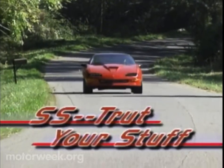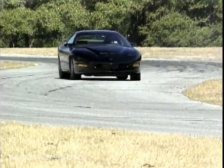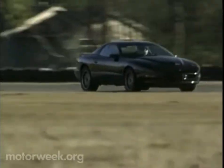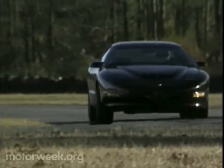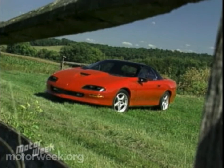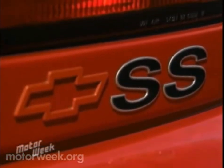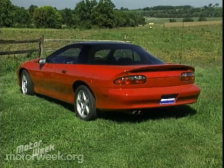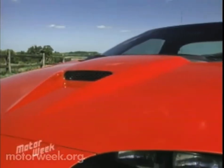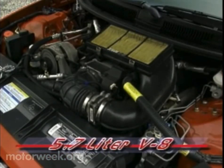And it struts courtesy of our friends at Street Legal Performance. Regular MotorWeek viewers will remember SLP as the builders of the formidable SLP Firehawk, a free-breathing limited edition Pontiac Firebird. But this time, it's Chevrolet that benefits from SLP's airflow expertise. And in the Camaro Z28 SS, those benefits are substantial and obvious, thanks to prominent SS badges on the flanks, a new low-profile wing on the rear deck lid, and this massive air scoop on the composite hood, which leads to a heavily revised intake system on the 5.7-liter V8 engine.